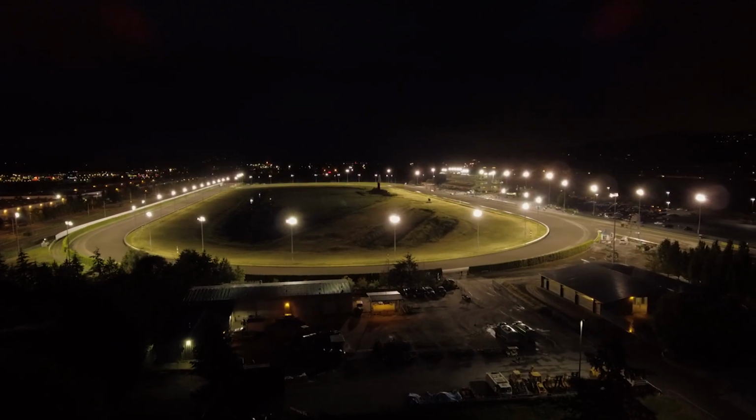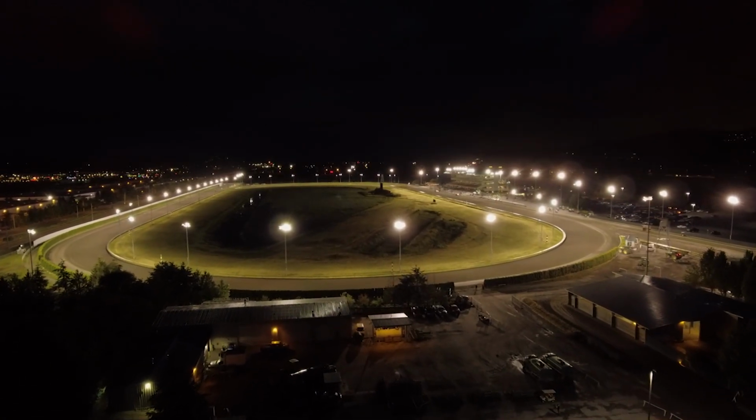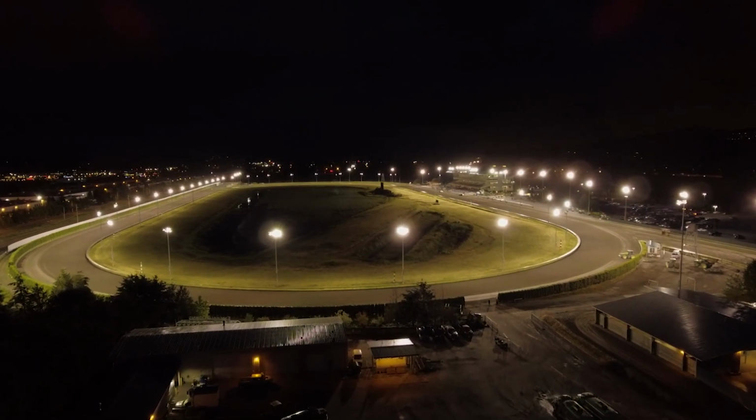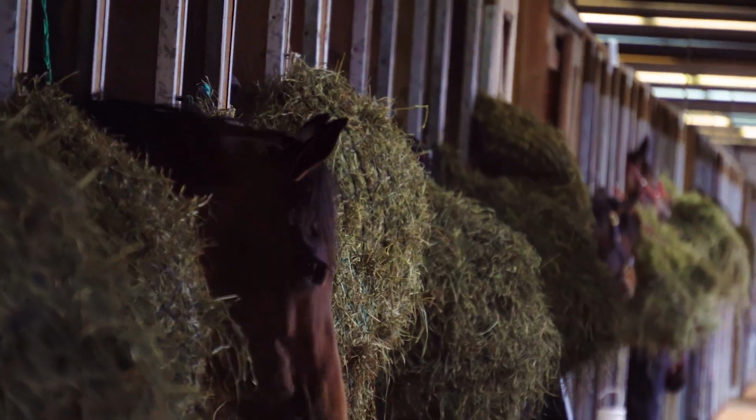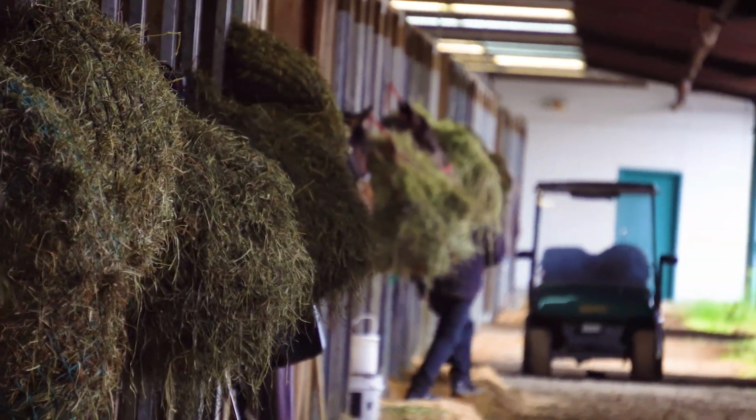I'm here at 5, 6 in the morning most mornings. And if we're racing at night, sometimes I won't go home till 10:30, 11 o'clock at night. We start 2 hours prior to the track opening and feed everybody in the barn breakfast. And then about an hour before the track opens, we tie them all to the wall so the trainer has a chance to go over them.